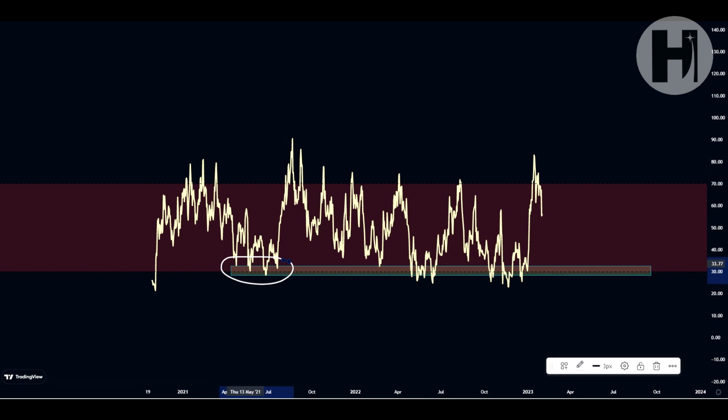So in April of 2021 all the way until July, you had dips into this support block, and every time you dipped into the support block, you had a move to the upside. Same thing happened over here from April 2022 until June 2022, and then you ended up with a very strong move to the upside. And a very similar scenario here from October 2022 until December 2022, and then we exploded to the upside.